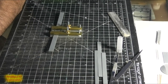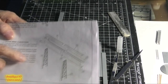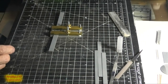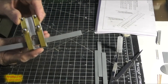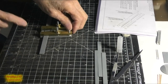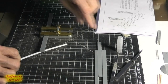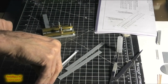All right, guys, and now we're back. We're going to continue on this build of the Diamond Coal Corporation. The next thing we're going to do is start putting this conveyor together. And it looks like it's got to be put together here because it's extra long. This is one of the jigs that Roy has given me again. And as you can see, I'm going to join those two right there in the middle. But that's not the only thing I'm going to do. Because of that split in the middle, I'm going to reinforce it with a piece of this number 179 styrene strip. And this one is also a little bit warped, so I'm going to put a piece of this number 175 in there to give it a little bit of sturdiness also.